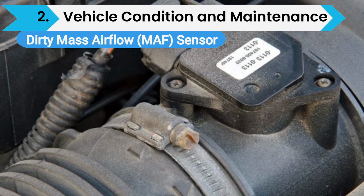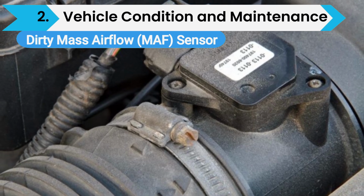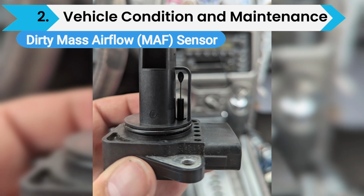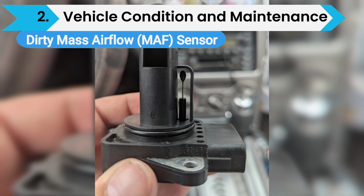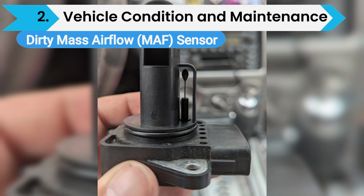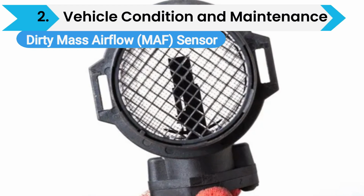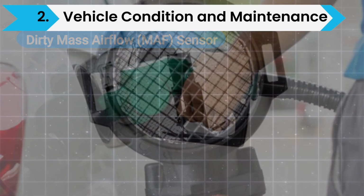However, when the MAF sensor becomes contaminated by dust or oil, it often provides inaccurate, typically underreported, data about the actual volume of air. Consequently, the ECU, acting on this false information, injects too much fuel relative to the true amount of air, creating an overly rich air-fuel mixture. This imbalance leads to incomplete combustion, meaning a significant portion of the fuel is wasted as it doesn't fully burn, thereby decreasing overall engine efficiency and increasing fuel consumption.